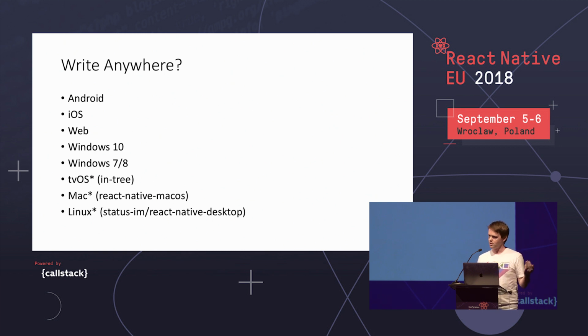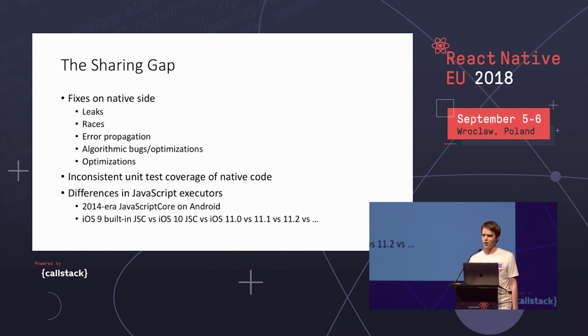So this is awesome. We can share 80+% of our JavaScript code across all these platforms, but there's more that we can do. So let's talk about the sharing gap. So we're sharing all this JavaScript code, that's great. That means if I've got 90% unit test coverage in that JavaScript code, I've got a really solid base. I can do continuous deployment. I can do over-the-air updates using code push or other technologies like that in a continuously deploying fashion and feel really safe about it, et cetera, et cetera.